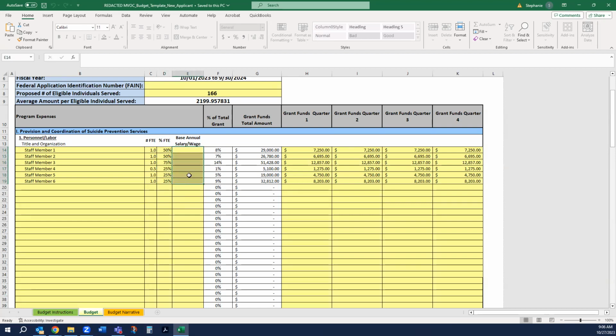This column was filled out. I deleted it when I uploaded it to our page, and this is the total salary that the employee makes. So you've got total salary, what percentage of a full-time employee they are in accordance with the grant, and how many actual human beings are supported. The next 4 yellow columns break down what their budget looks like quarterly. And then the grant spreadsheet here calculates how much of the grant will pay for them.